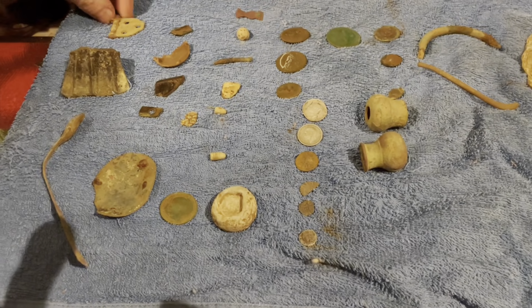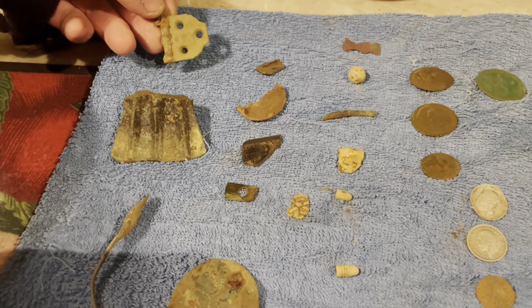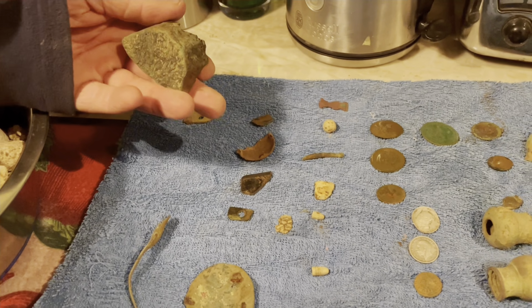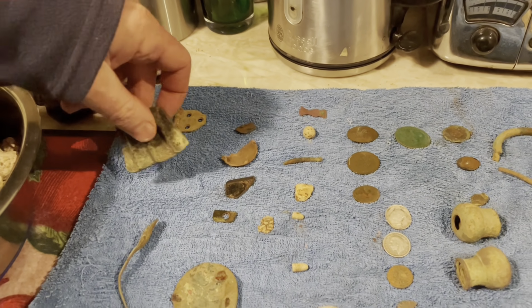So what we got here, we got a hinge here. Don't know what that is. There's another hinge about somewhere, but I didn't film that one. This was that pot leg. That is absolutely stunning. That's probably one of the best ones we found. It's just fantastic. That's just history beyond belief.